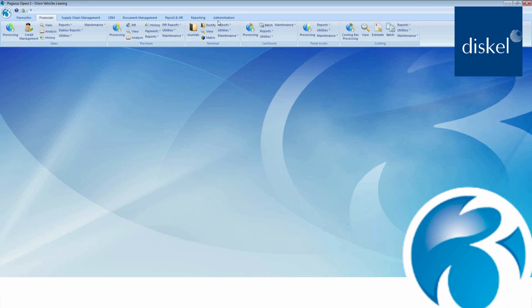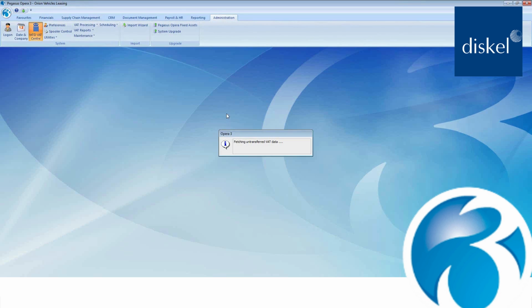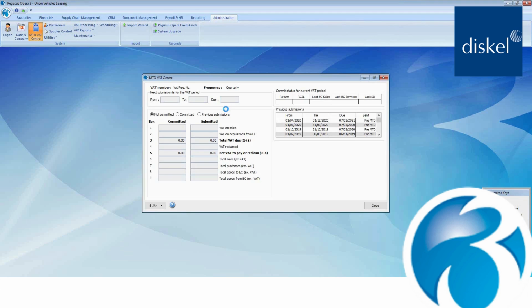Right, let's have a look at the VAT return. Into System, into the MTD VAT Center, and as you can see it has updated boxes 2, 4, 7 and 9. Of course 3 is a calculated box, but under PVA rules box 1 needs to be updated and not 2 nor 9. So we need to adjust the VAT return in order to get the figures in the required boxes.